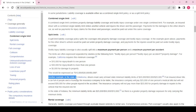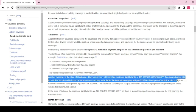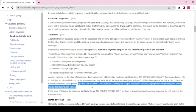Another example, in the state of Oklahoma, drivers must carry at least the state minimum liability limits of $25,000, $50,000 and $25,000. If an insured driver hits a car full of people and is found by the insurance company to be liable, the insurance company will pay $25,000 of one person's medical bill, but will not exceed $50,000 for other people injured in the accident.